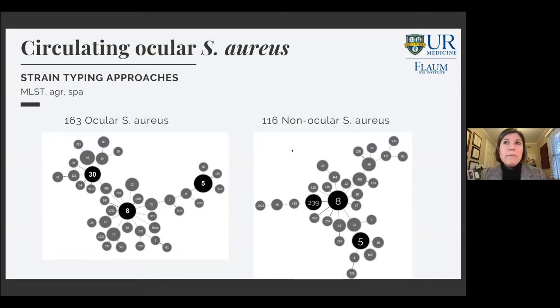In the first pass, what I wanted to do was look at the lineages. What are the strain types that are causing eye infections and non-eye infections? There are many different approaches you can use to type strains. One of the most common is called MLST, multi-locus sequence typing. It looks at a series of 7 housekeeping genes, looks for SNPs or polymorphisms in those housekeeping genes, and groups strains together based on the pattern of individual mutations. And this is the data that I'm showing you. Don't worry about the numbers, they're irrelevant, but it shows you the relative abundance of certain MLST types amongst my two strain sets.